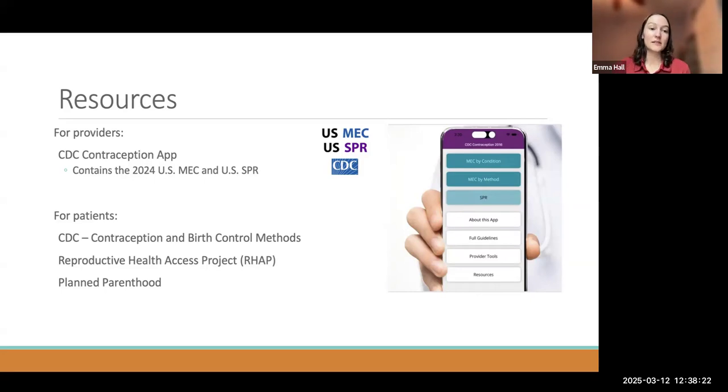And so for providers, the CDC contraception app is amazing. In the middle here is the icon when you look it up in the App Store. And then on the right is kind of a screenshot. I think it's a little outdated at this point. This is from the 2016 one, but it looks about the same. And you can look at the medical eligibility criteria by condition or by method. And it also has the selected practice guidelines in there as well.